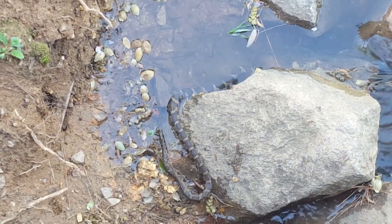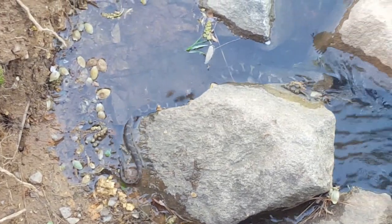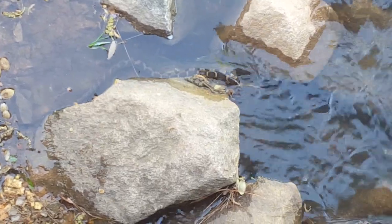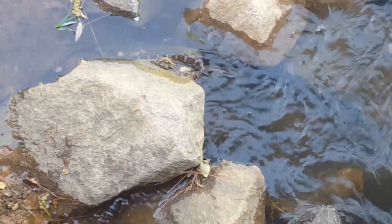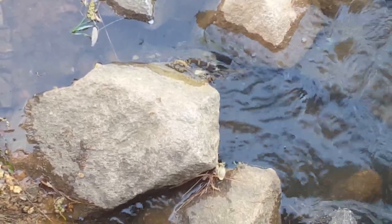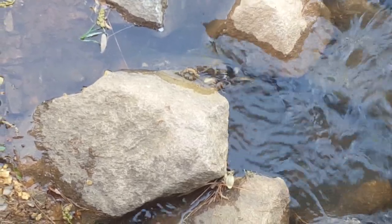Oh, that's a good snake spot. That's a good snake spot. Well, that's a great snake spot. Wow! I bet he's gonna disappear now. In he goes.